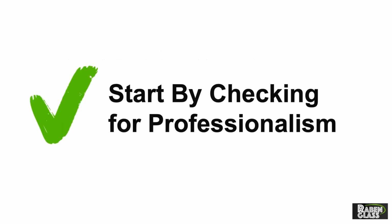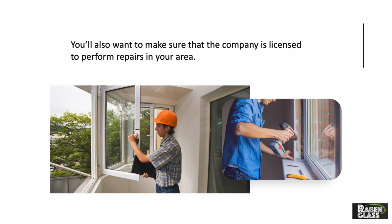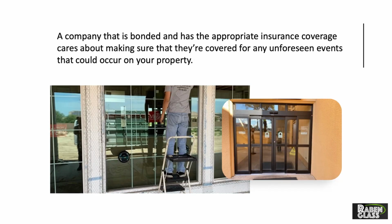Start by checking for professionalism. A professional company should have a physical location that includes a showroom. You'll also want to make sure that the company is licensed to perform repairs in your area. A company that is bonded and has the appropriate insurance coverage cares about making sure that they're covered for any unforeseen events that could occur on your property.